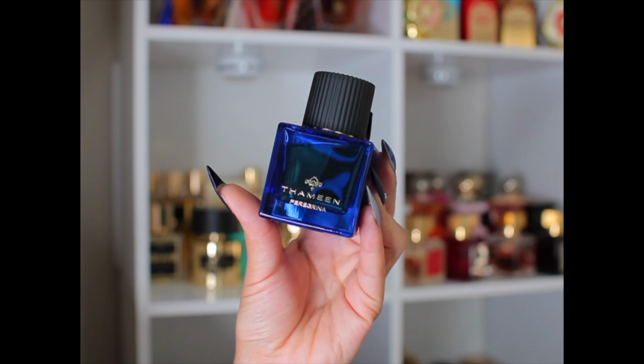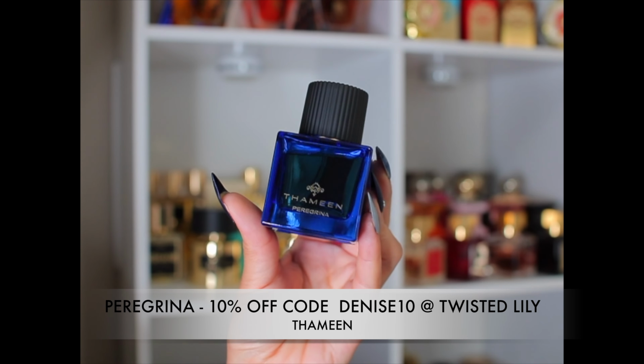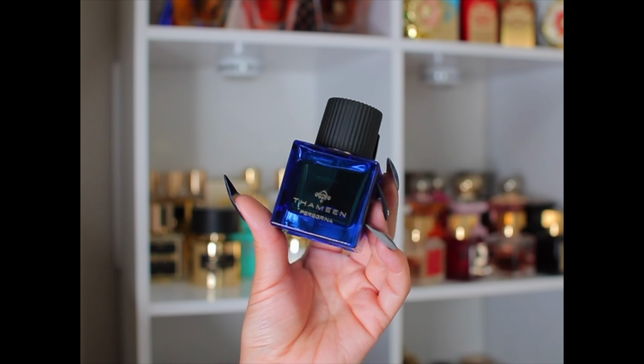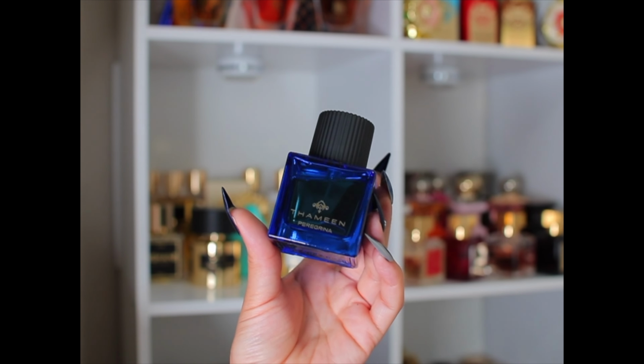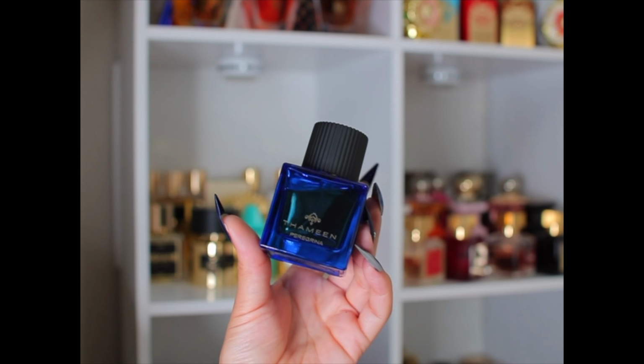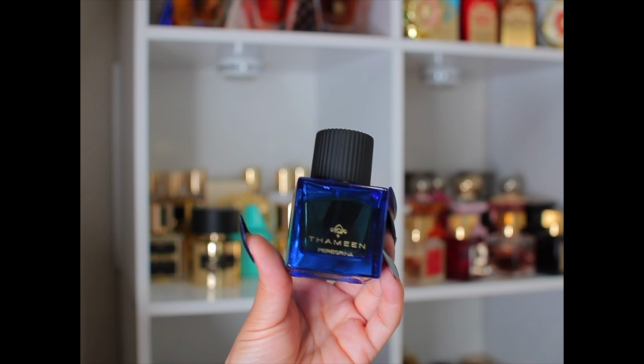So I have two Tamine fragrances. This one is Peregrina. This one is rose and caramel, and just soft and kind of powdery. I think it has decent longevity and decent projection. It's not like in your scent bubble, it's a little more than that, but it's not beast mode.